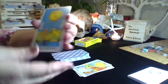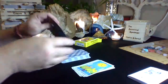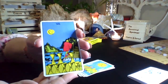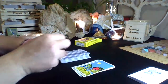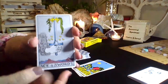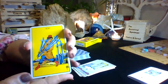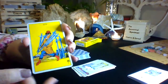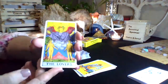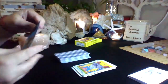Now, as far as the pictures, I love the symbology on these. If you are a person that has had a lot of dream visions or visions while you're awake and you see a lot of symbols and you've had to learn to interpret those symbols, you will be able to use that in these cards as well, okay? So I really like that fact, because the cards are full of symbolization.